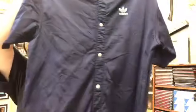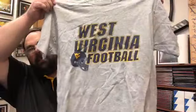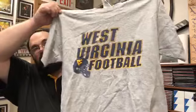I just picked up this Adidas thing because they didn't have a tag on it, so I got it for like $3. It's like a basketball shooter shirt or something. I didn't know I bought 2 of these. Got another USA WVU shirt.